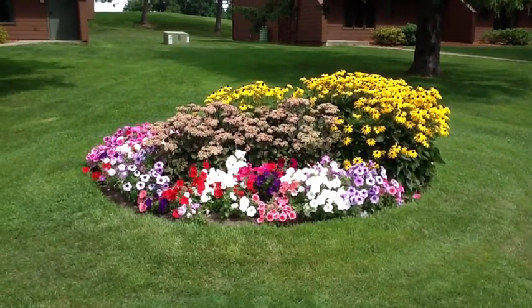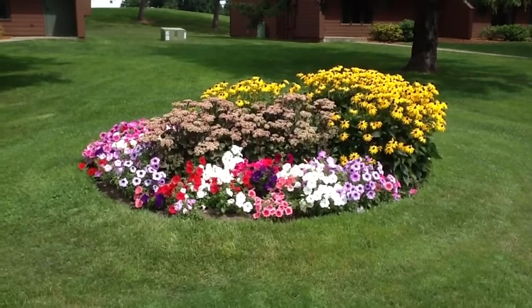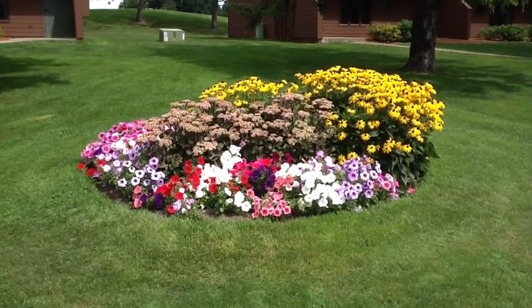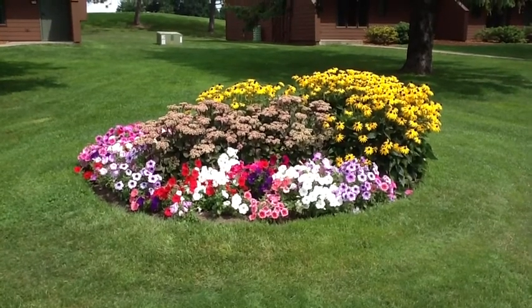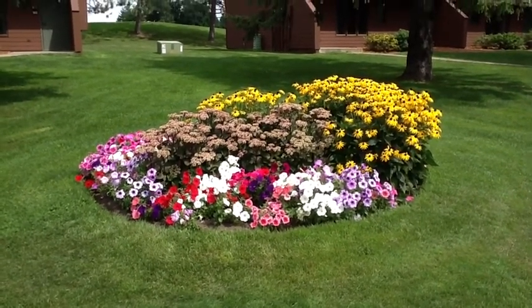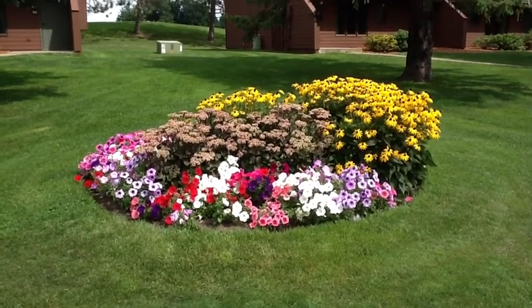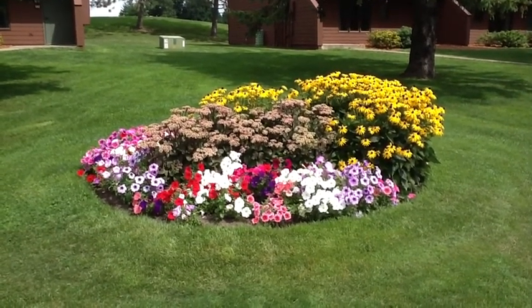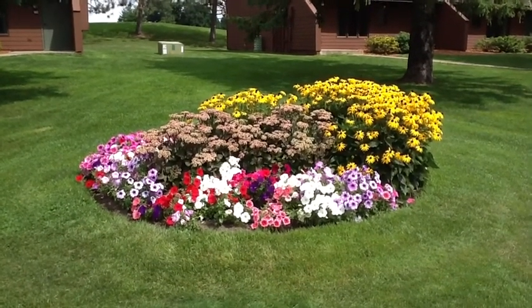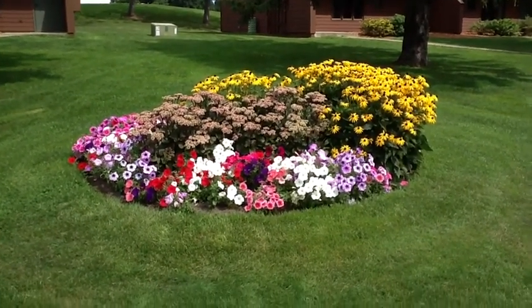I'm making a Nature Journal entry on August 15th. The location is Rutgers Bay Resort near Brainerd, Minnesota. The weather is about 78 degrees Fahrenheit with some cloud cover and no wind. And the time is 11:30 a.m. And I'm going to explore whether or not there are pollinators in this small garden.